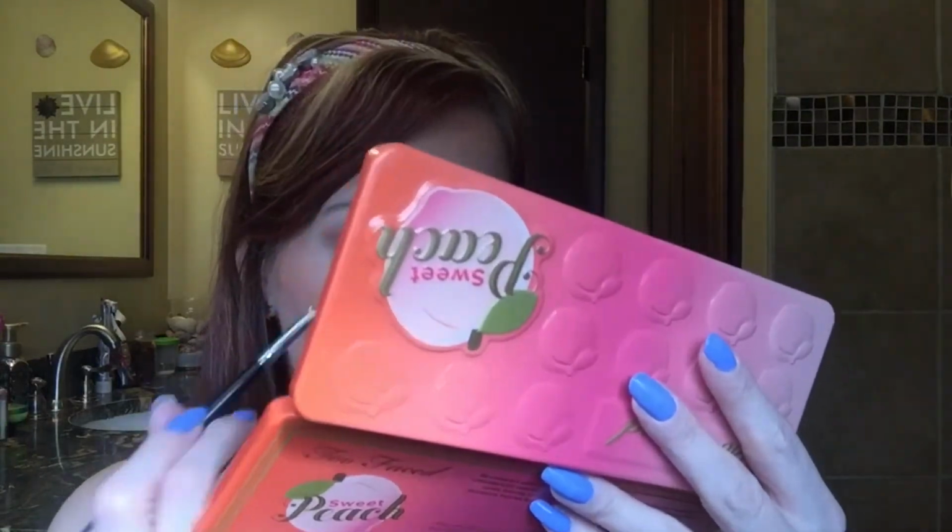and you can even drag that down. I have a smaller brush, but you know what? I'm just going to use this. Drag it down into my inner corner as a little pop of highlight. And we'll go back to that because I am going to use a different color later on. You'll see. I'm going to add a little bit more.